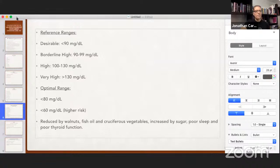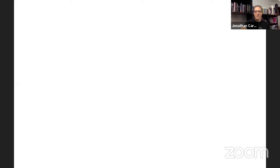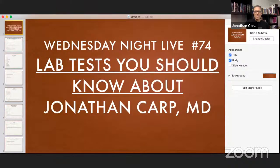So let me share my screen, and we'll pull up some slides, and we'll go through some of these tests. Okay, so let me move my screen around a little bit here. And let me play my slideshow here. Okay, so I'm assuming everyone can see my screen. I'm actually going to have to escape here for one second and move this around a little bit.